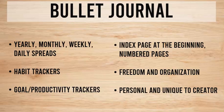You can, however, find printable bullet journal templates on Etsy, and I actually do make some of these. What those are is a piece of paper that you print out that has the dots on the background, and then it has shapes and lists and boxes for you to just fill in. Those are for people that don't know what to do. You can just use those for inspiration.